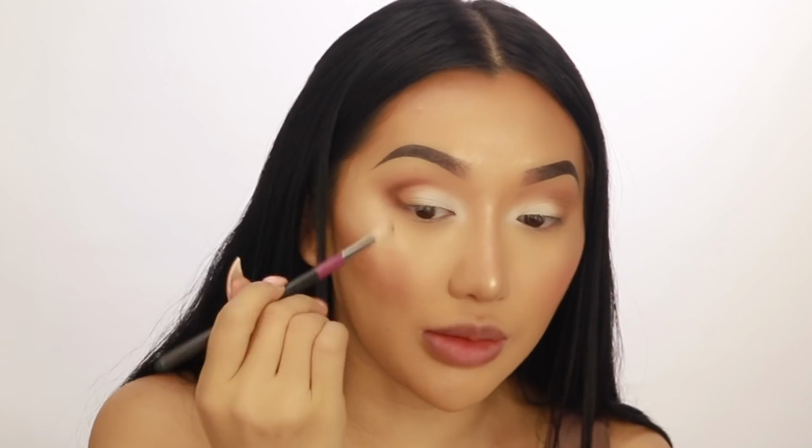So this will start to make your eyes look a bit rounder, depending on how far you want to pull this eyeshadow out. If you want to keep it rounder, then maybe not blend out as much and blend a bit higher.